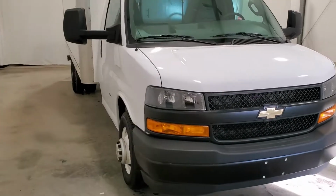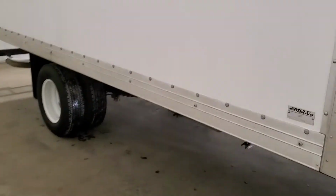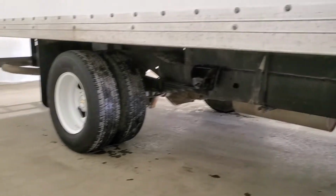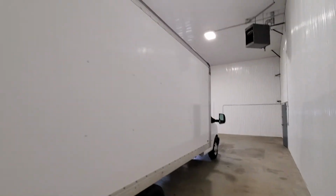This guy's only got 19K. It's like brand new all the way around. Undercarriage looks great. Tires are like new on it. Pan out again.